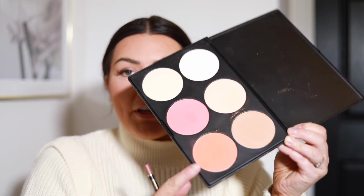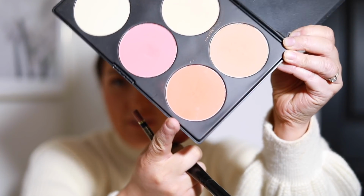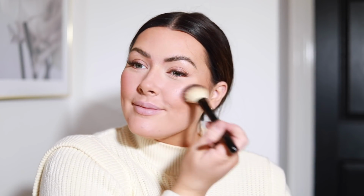Now I'm going to go ahead and do some blush. I have been using this really beautiful peachy colour from the palette and I absolutely love it. I think it's so nice and brightens up the skin with it. Now you literally need a tiny amount. It looks amazing. Just in the apples of my cheeks.